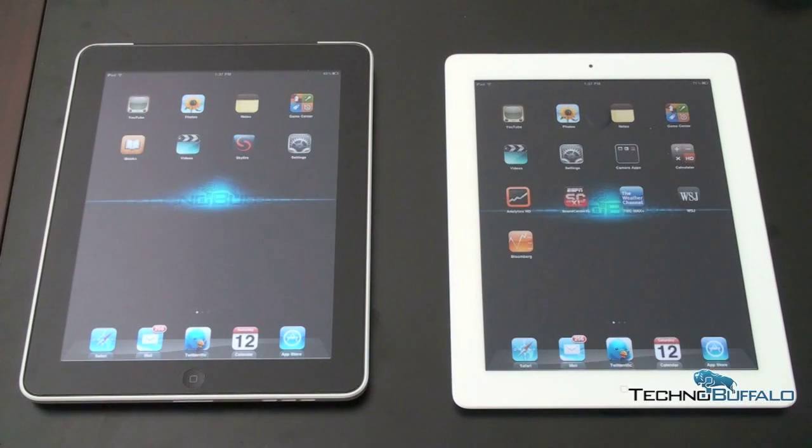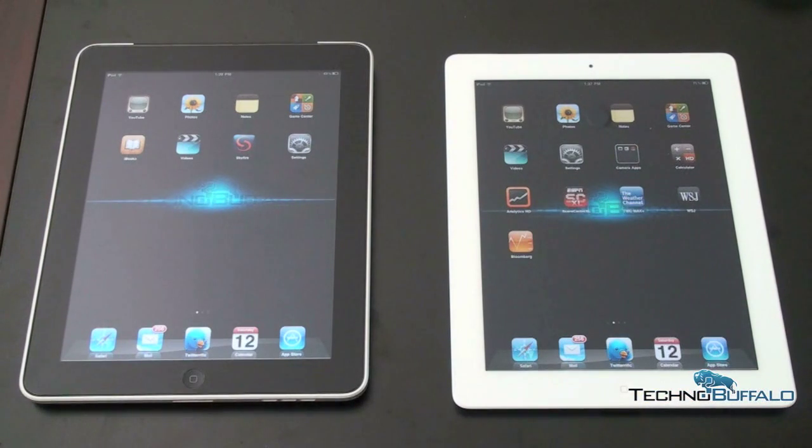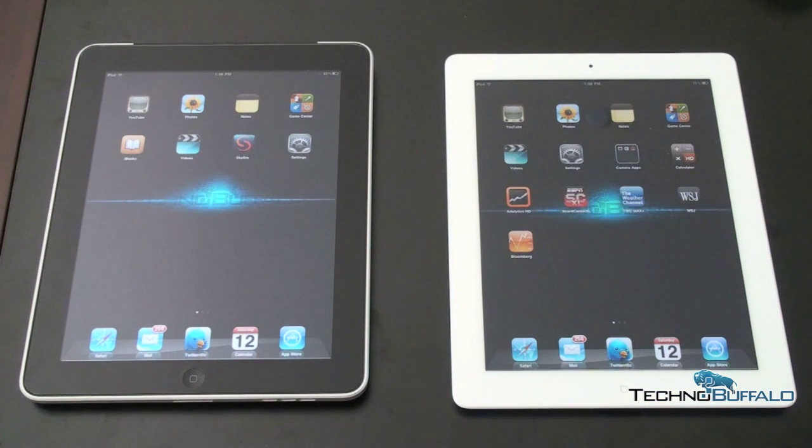So let's run through some of the most salient specs of these two tablets. The screens on both are exactly the same: diagonal 9.7 inch with a resolution of 1024 by 768 and 132 ppi, which stands for pixels per inch. The first generation is running Apple's A4 system-on-a-chip processor. That's a single core clocked at 1 gigahertz. The iPad 2 is running the updated A5 chip. It's a dual-core processor, clocking in each core at 1 gigahertz, so you're potentially going to get double the processing speed. From a RAM standpoint, the first generation iPad, and we only know this because of iFixit's teardown, has 256 megabytes of RAM compared to the iPad 2's 512.